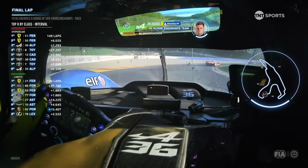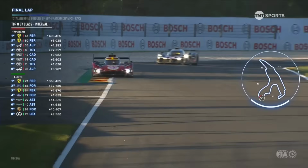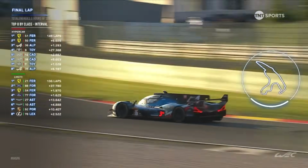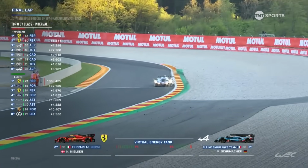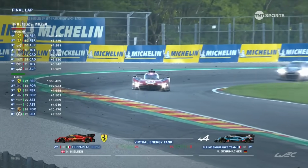51 Ferrari, Alessandro Pier Guidi on his way up the hill. Here comes Schumacher, Nielsen right in front at Piff Paff. Schumacher's going to have to throw it up the inside off a long run at the bus stop, and he won't get it stopped if he tries. He's not close enough. Came down to fuel versus tyres, didn't it? And look at the ability to manage the fuel. 1% left for Nielsen. It's so tight.